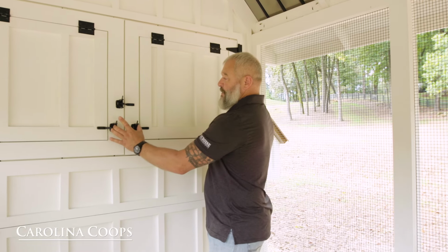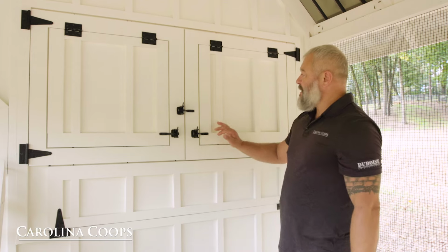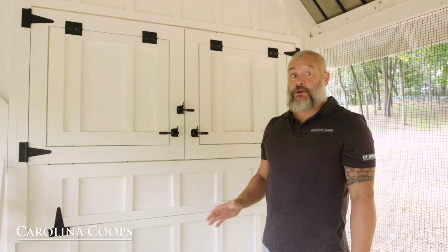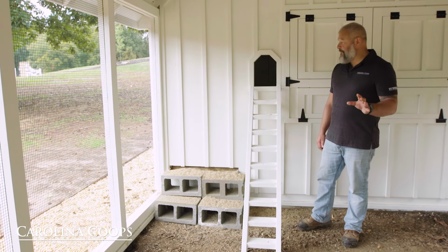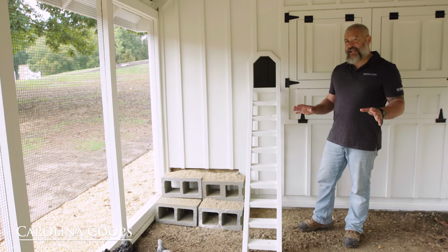You don't need carabiners on these gate latches because one, it's protected by the 1/2-inch hardware cloth, but also even more important, you're inside this run, which is also protected. Okay, another great little detail that makes this coop a little bit different, and we can do this with any of our coops, and we've even thought about maybe making it standard, not sure yet.